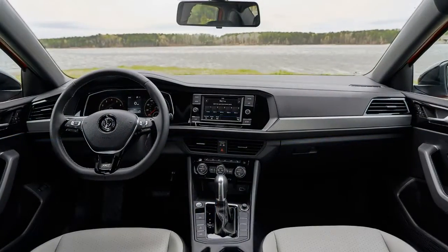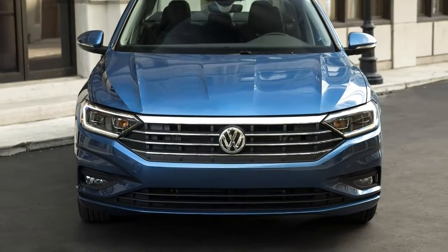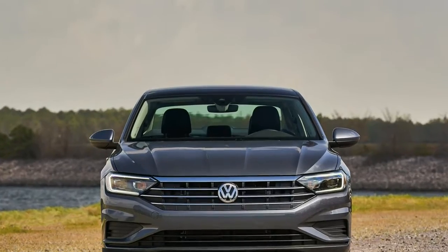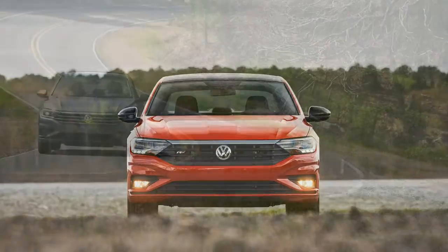For a niche increasingly obsessed with SUVs, a well-rounded compact sedan strangely starts to feel special. In spite of the U.S.-centric changes, the 2019 Volkswagen Jetta remains one of the sweet spots in the automaker's lineup, especially with the promise of a performance-oriented Jetta GLI on the horizon.